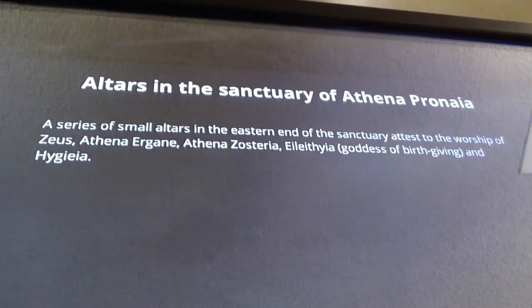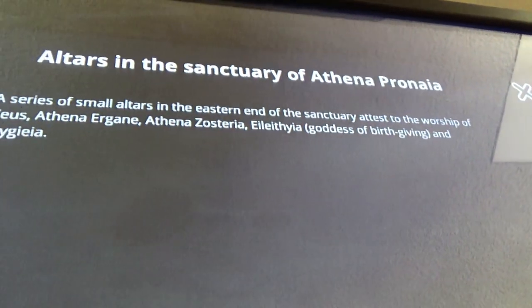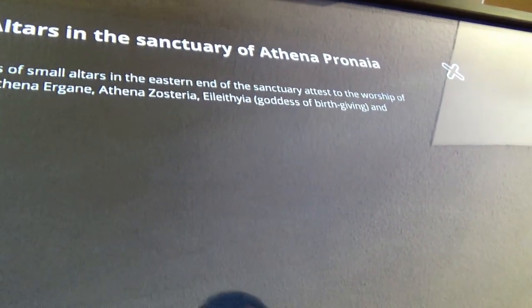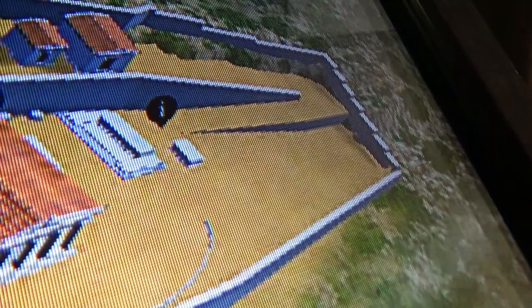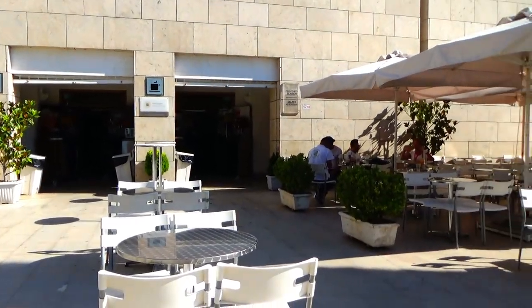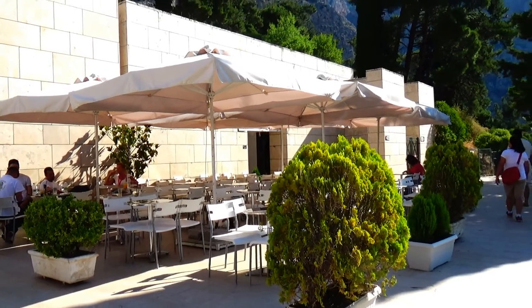A series of small altars in the eastern end of the sanctuary attest to the worship of Zeus, Athena Ergane, Athena Zosteria, Eileithyia, goddess of birth-giving, and Hygieia. So there's a lot of Greek gods in that one tiny area. It's pretty cool, though there's not much left of it, so there are no pictures of it. Pretty bad. This area is the little cafe and the museum shop. It's also where the toilets are located, if you're wondering.